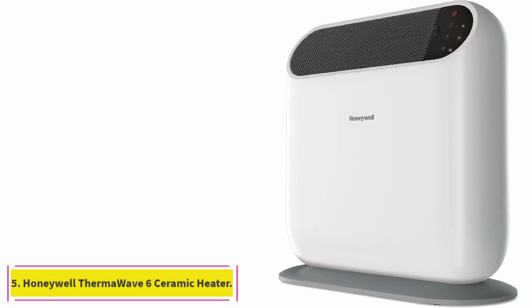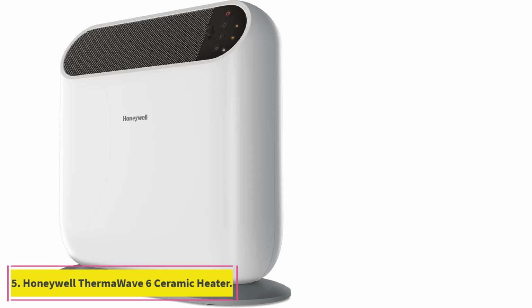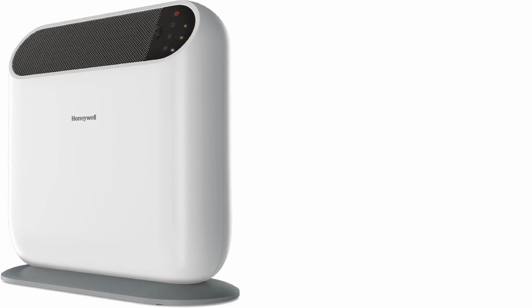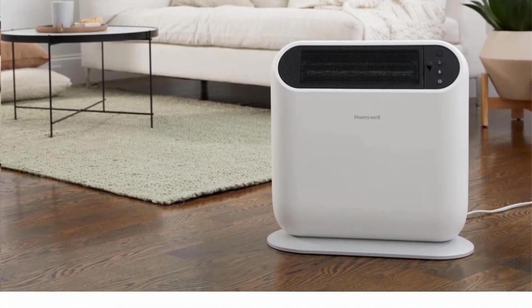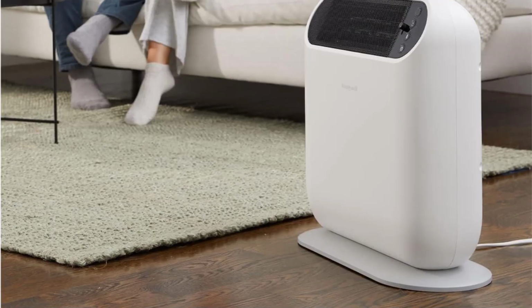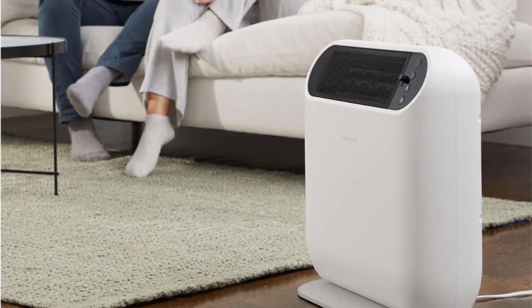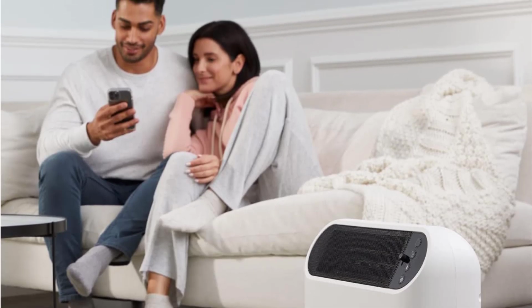At number 5. Honeywell ThermaWave 6 Ceramic Technology Space Heater. The Honeywell ThermaWave 6 Ceramic Technology Space Heater is a feature-packed, UL-tested heater offering an array of well-functioning safety features. It has tip-over auto shut-off, so it will stop operating once knocked over and will need to be manually turned back on after being resituated.